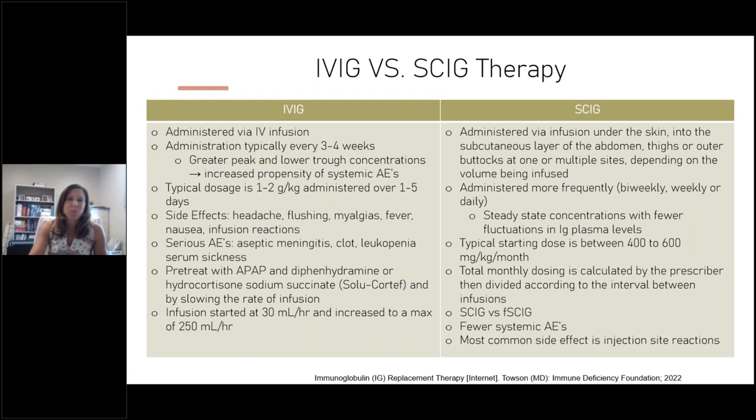So subcutaneous is a subcutaneous infusion, and it is administered more frequently. But the benefit is that by giving it more frequently, you're able to reach what we call steady state, meaning that you're not giving the medication, having the immunoglobulins peak, and then 4 weeks later, they've dropped, and then you're doing the infusion again. Whereas the biweekly or weekly infusions give you more of this constant exposure. The theory behind that is that it's going to help the patient respond to therapy faster and also have better response long term and be less likely to flare.